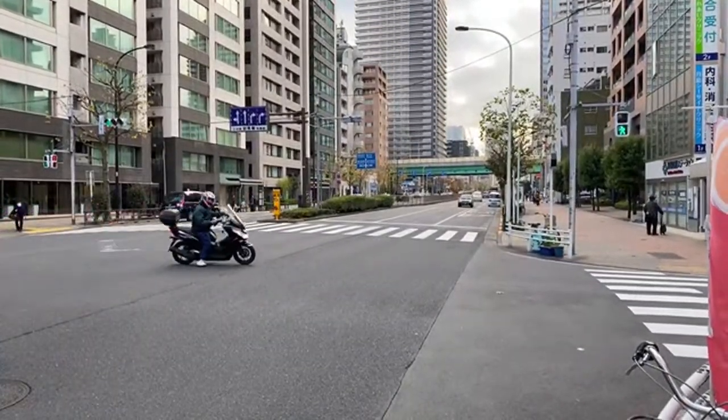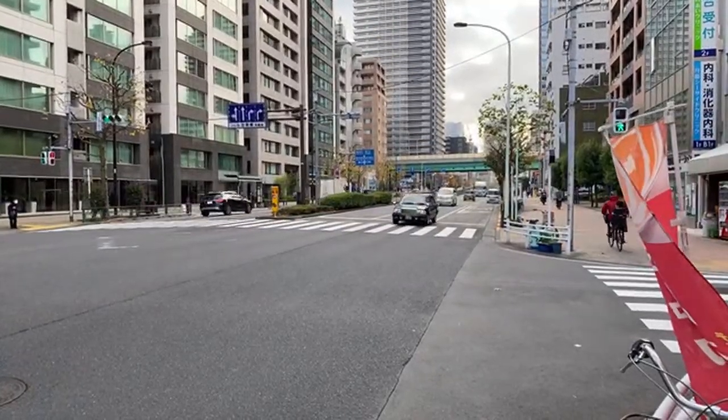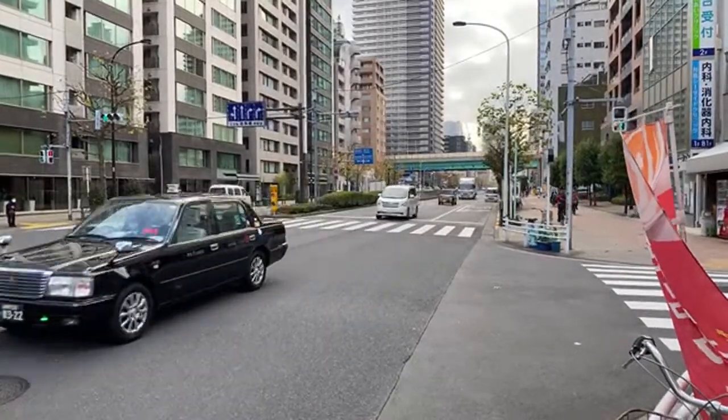Nagoya John's here. Komeda in Aichi is better than Starbucks. I believe that. Komeda is everywhere now in Tokyo, too. They're starting to take over.